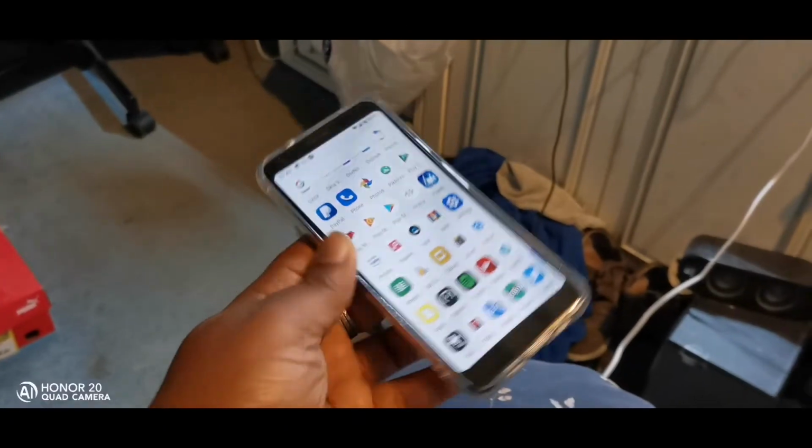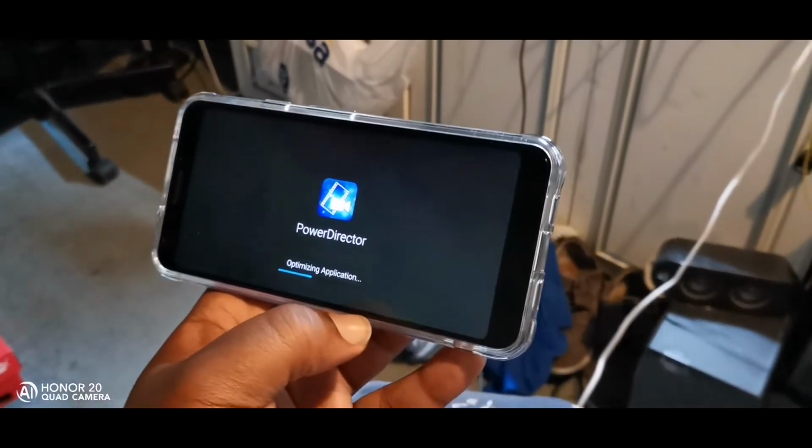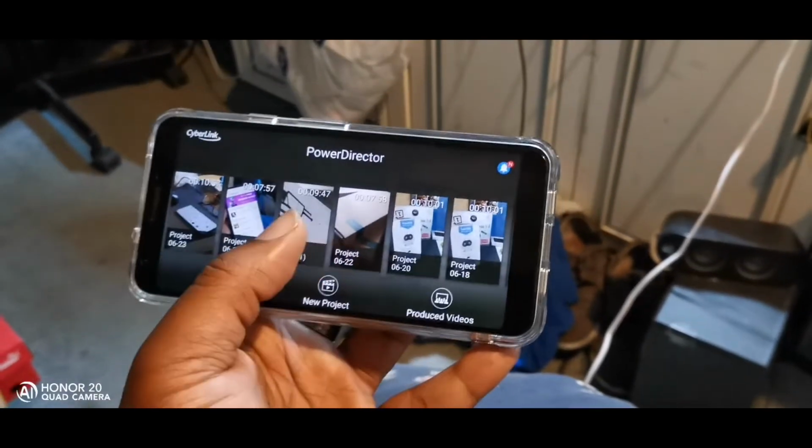Then you got Power Editor. Now, Power Editor is just about running on this Pixel device, even with the Snapdragon 670 that's in here. But it's dope.